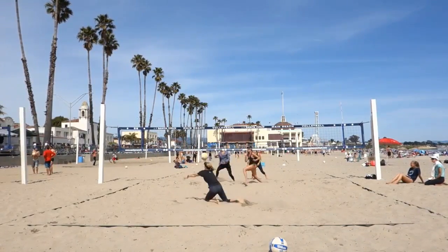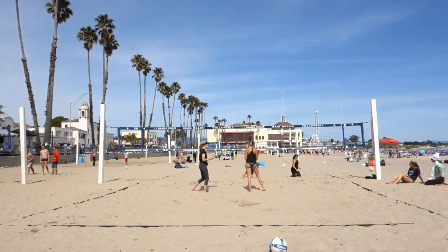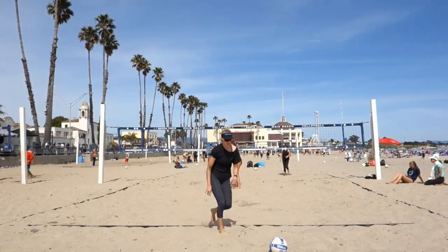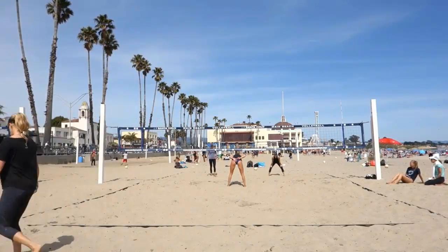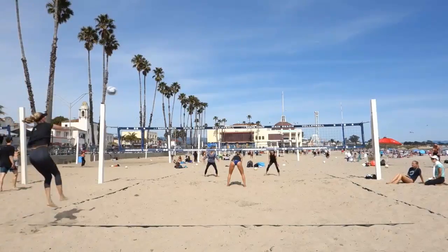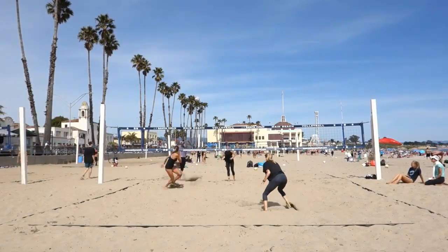There was the 4 block. I like that. Nice. That shot was amazing. Great job. That was awesome. Everything was awesome there. So again, notice you guys changed. It was just a bad set by Avery. I like the 4 block. Nice serving. Just money.